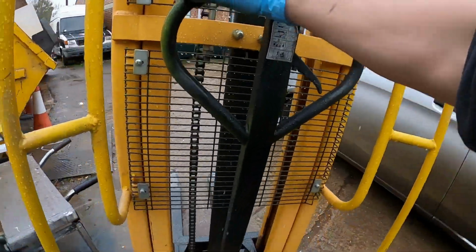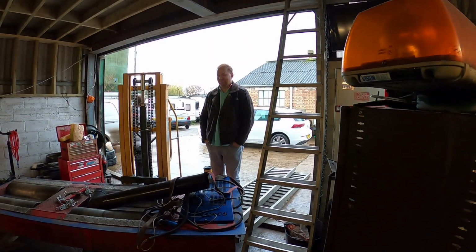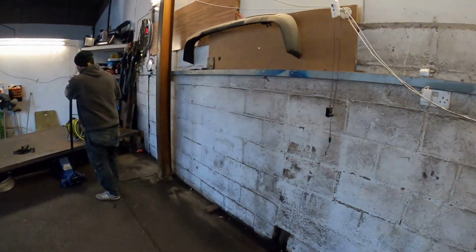All right, Dave. Look at the mess in here. Do what? Ramp's over. Whee! It's on scaffolding tube, so it's all wobbly. Oh, you swept up? Who? Ollie? He does loads.